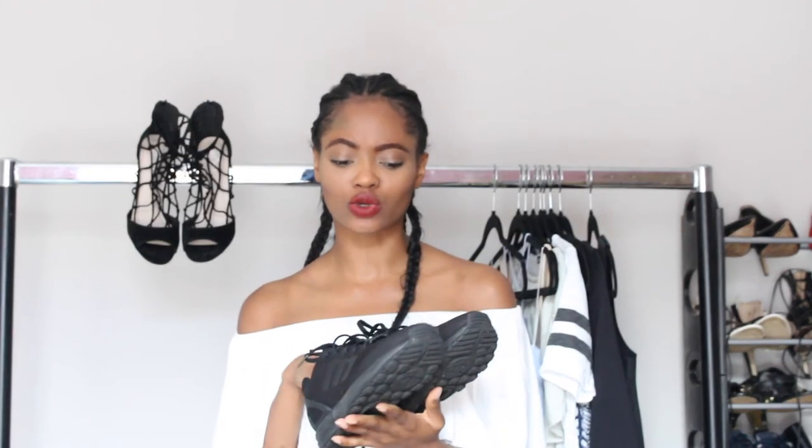I've just got two shoes to show you, really. So this is the first one. These trainers are so comfy. It is a joke. If you've seen me from the time I bought these trainers, I've worn them almost every day since I bought them. They're that comfy. Perfect for gym, perfect for going out, for running errands. I absolutely love them. I'm quite excited that I got them.